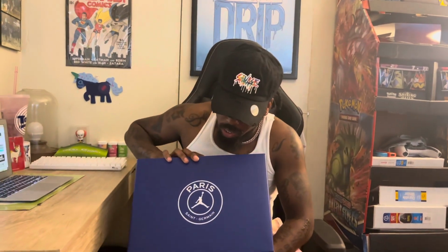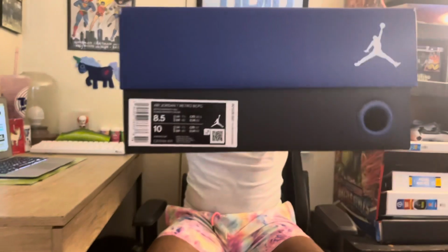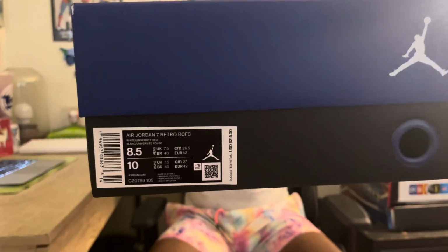Boom, I love this box. Look at that Paris Saint Germain logo right there in the center of the box, middle of the top, with the Jumpman in the center of the logo. The description reads Air Jordan 7 Retro BCFC. Don't really know what that means. White, University Red. Suggested retail price is $215. Size 8.5, so you know what that means. Personal pair. No reseller here.